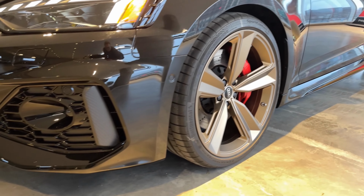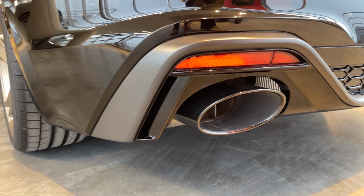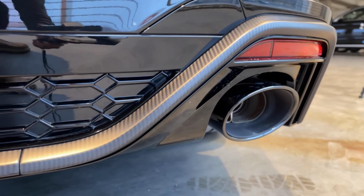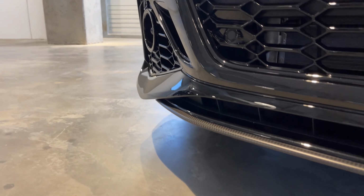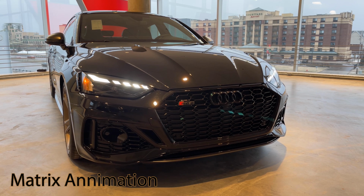that come standard. You'll notice right here it's got the proximity sensors for front and rear. Then moving up a little bit, you'll see the matrix design headlights. It also has matrix design taillights.